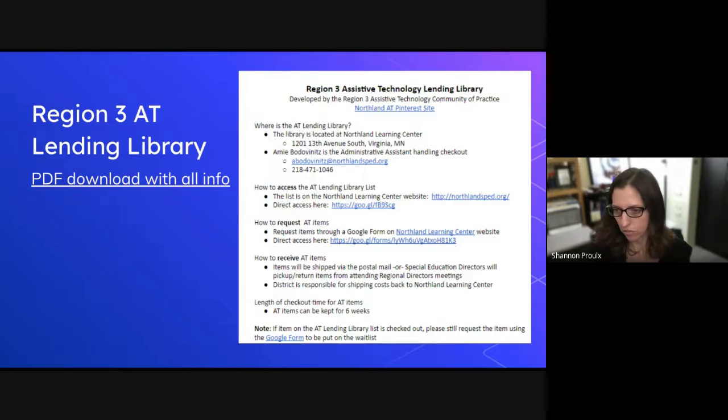So Amy will mail it to you free of charge, but your district is responsible for mailing it back at their own financial expense. They have to pay for it. Anyways, I can't imagine it's too much unless you've got a huge item. The items can be checked out for 6 weeks. And if for some reason you're looking at that list and an item's already checked out, still fill out the Google form. Amy will let you know when it comes back in, and she'll get it to you. And likewise, if nobody else requests the item, you usually can get an extension and hold on to that item for a while. So that's really nice.